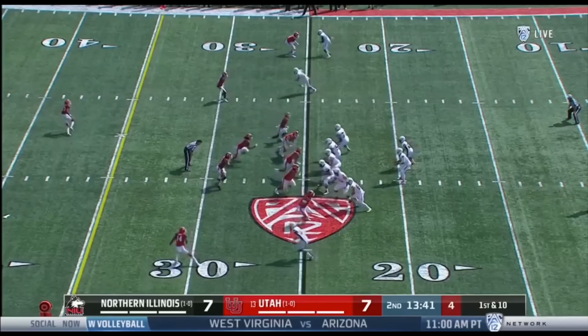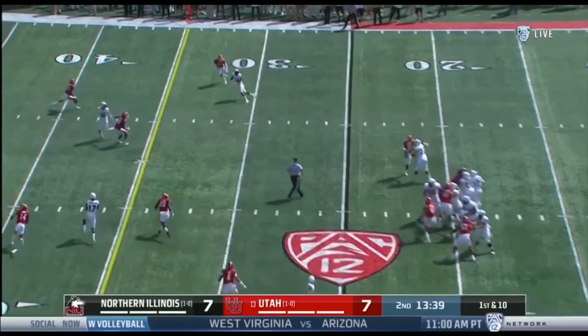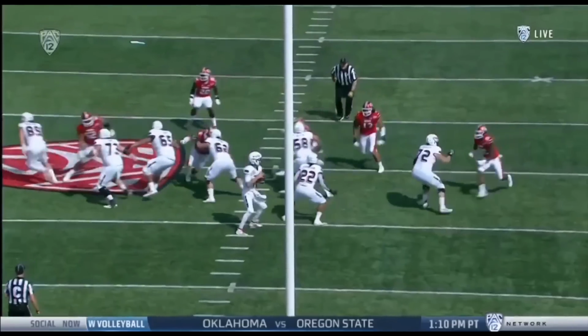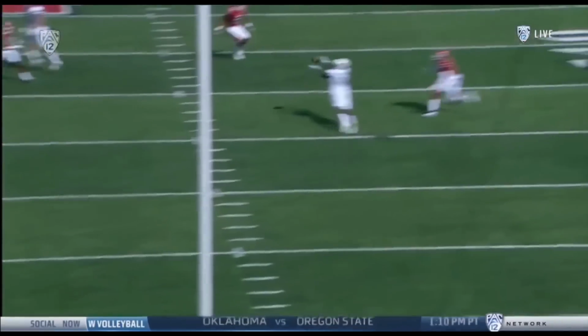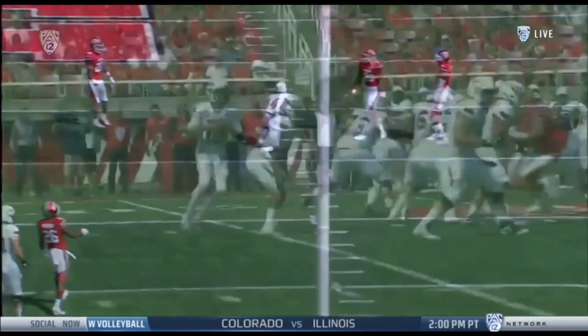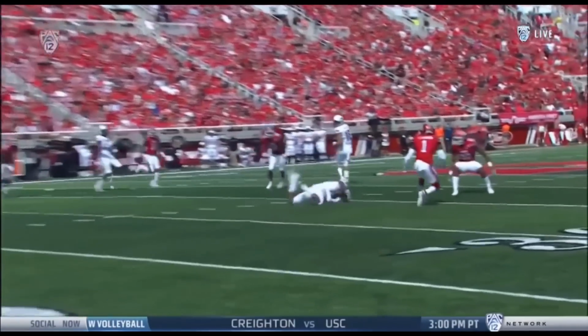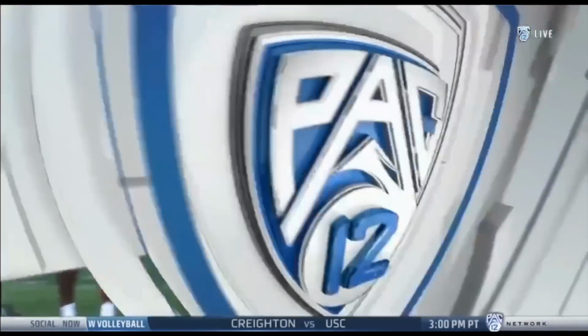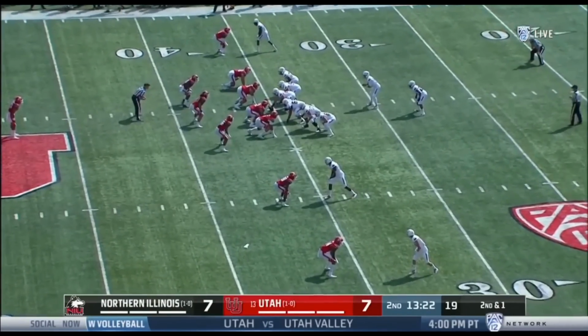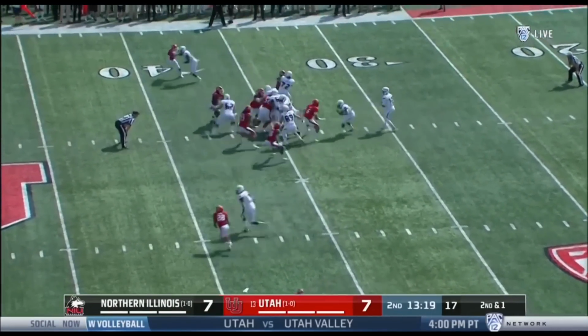Gets a 3 down front for Utah. Blitz coming. He gets rid of it. Oh, what a pluck by Spencer Tears. He's able to leap out and get his hands underneath that thing. Fantastic job by Tears. The most explosive receiver for the Huskies. At that time showed great extension and used all of his 6'1" height to reach out and pluck that thing out of the air. And he did it in front of Jaylon Johnson. A lockdown corner for Utah.